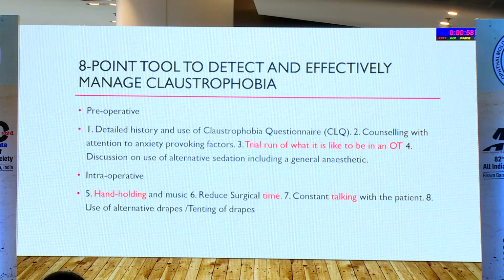There is an 8-point tool to detect and manage claustrophobia. A detailed history, and a claustrophobia questionnaire is available online. Counsel, and see what the anxiety-provoking factors are. You can take the patient into the preparation room, give him a trial run, put a towel on and tell him that this is what you can expect. So educate him, and give him the choice of all other options, including general anesthesia.